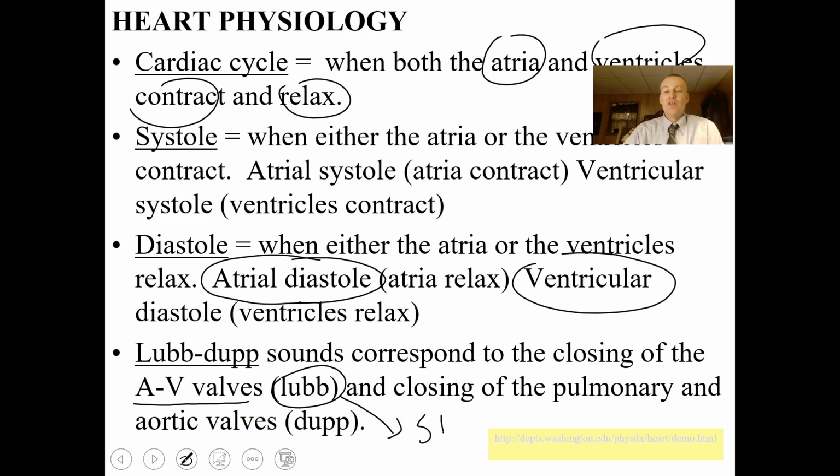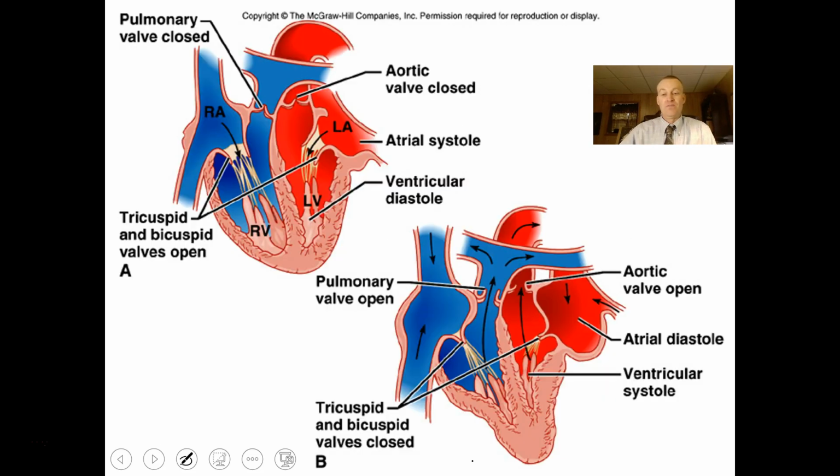When the pump is in ventricular diastole, or relaxation, the pulmonary and aortic valves slam shut. That's going to be called the dub sound, or S2. So movement of blood hitting these various valves is causing that particular sound to form.